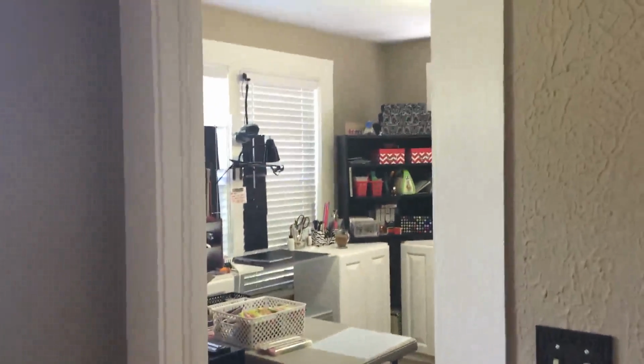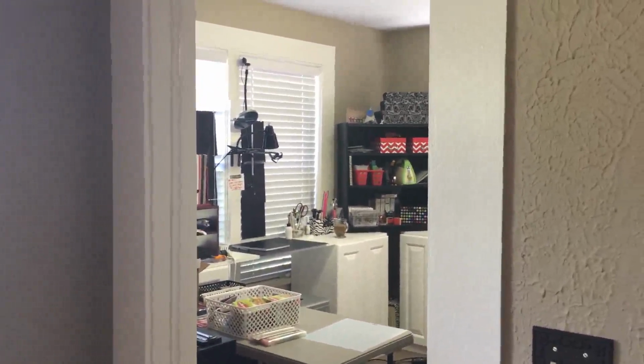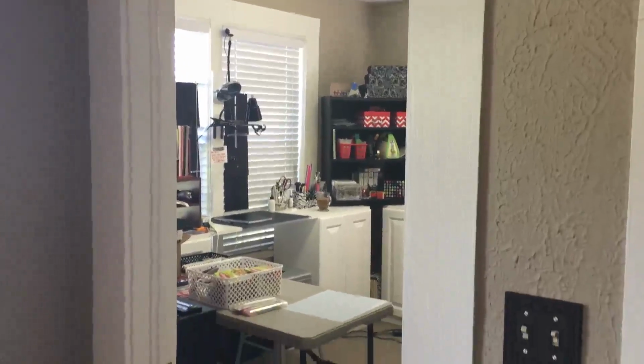This is the craft room. You guys have probably seen this tour already. It is not clean like it was the other day, but you get the idea. And I'll leave a link so you can go and see the craft room tour instead of going in there and doing that now. So now I'm going to turn around and show you the rest of the store.